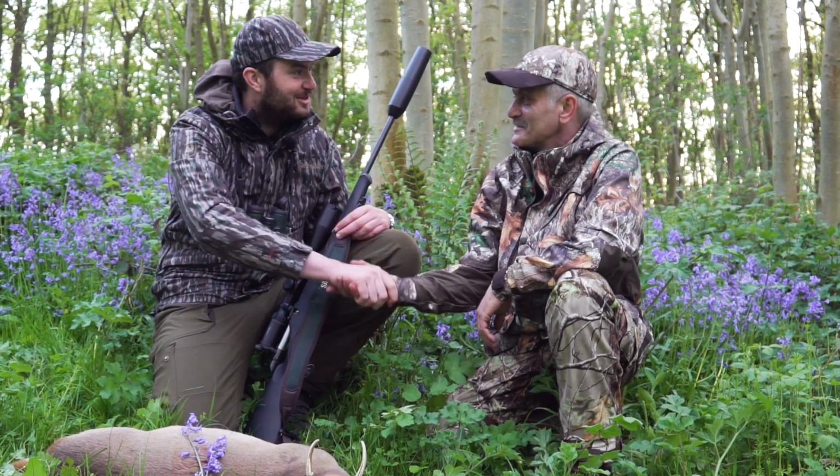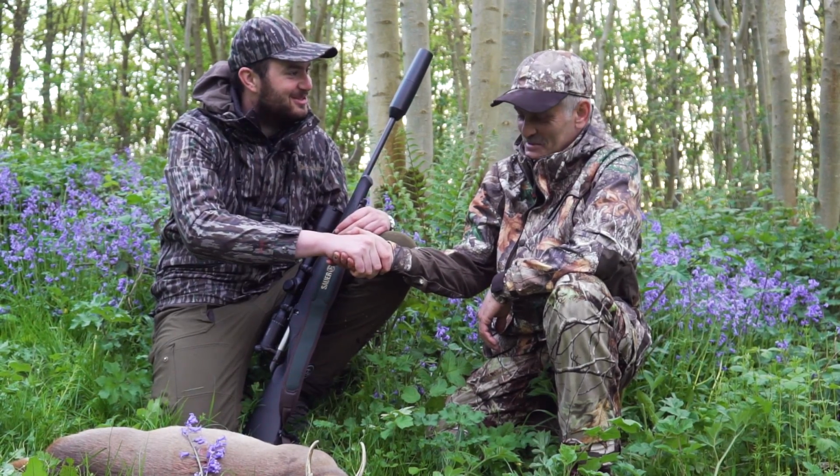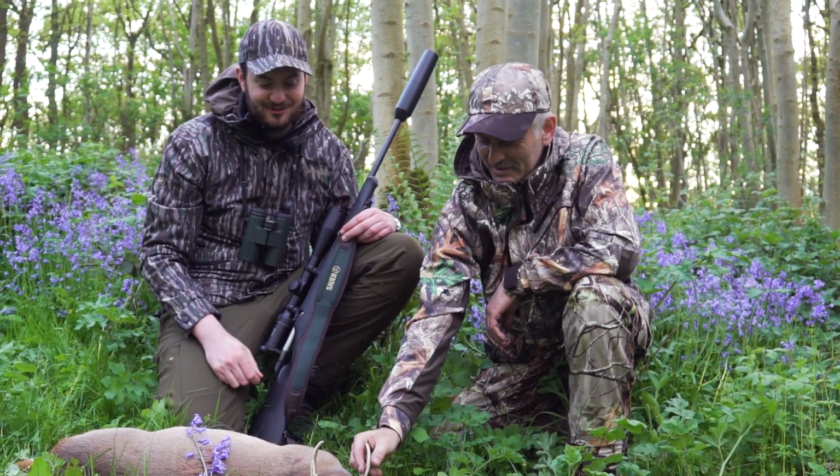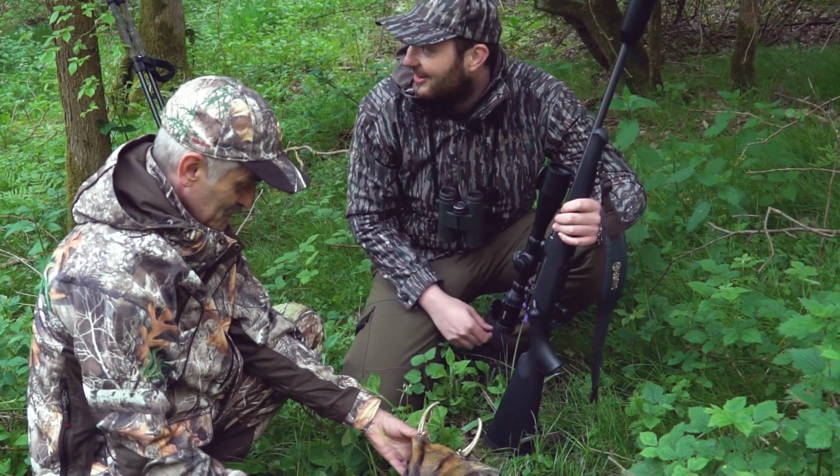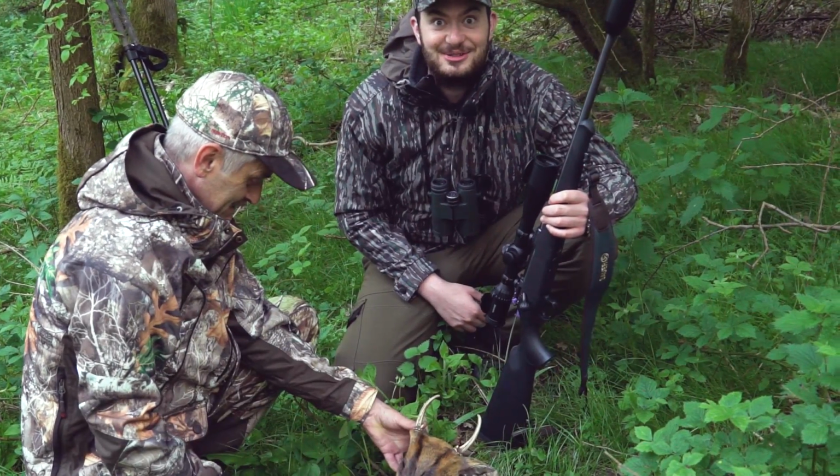Keith, thank you so much. Amazing experience. Thank you very much. Truly grateful for it. And that's his first muntjac. I think I'm quite lucky. It's a good buck. Yeah. There's another one barking in the background still, so.